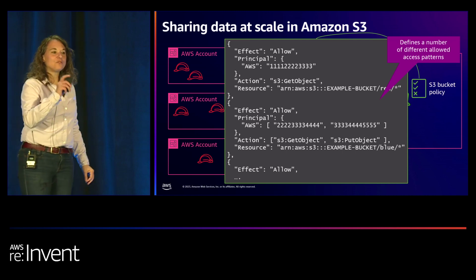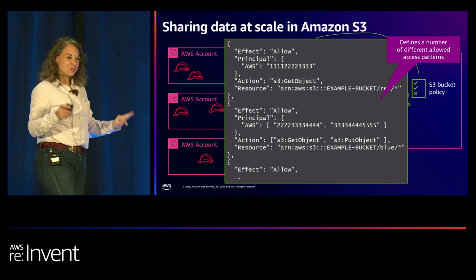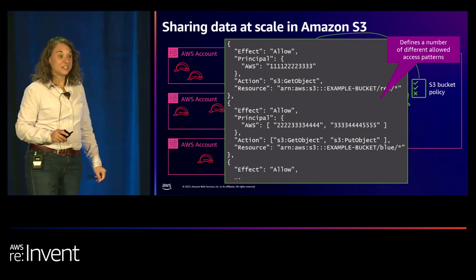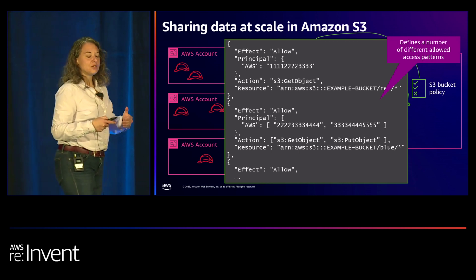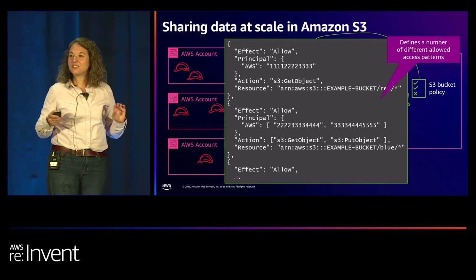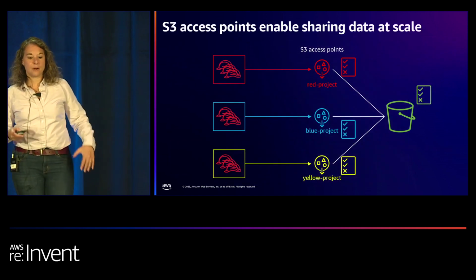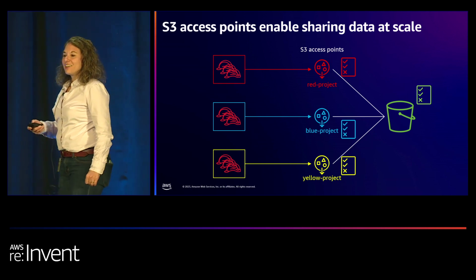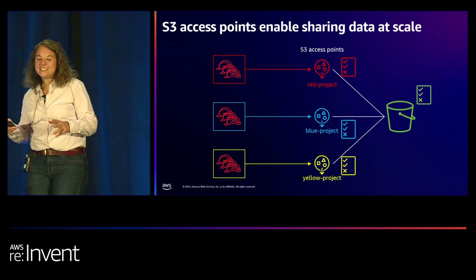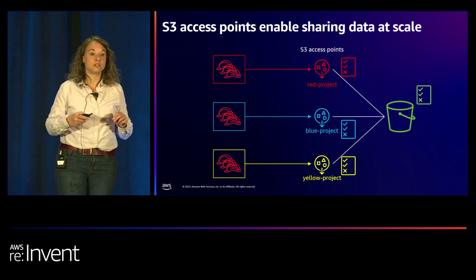If you recognize this bucket policy, I'm going to tell you about a few things. One of them is new that you should be looking at, if you're getting worried about whether your bucket policy will scale to support all of these use cases. One of them is access points. S3 has this feature called access points. The easiest way to describe them is they are additional endpoints to your S3 bucket.